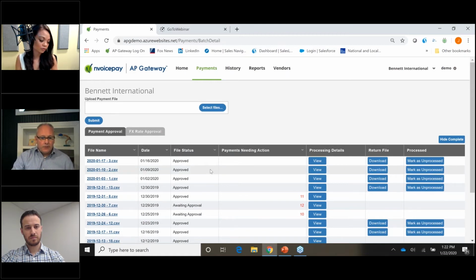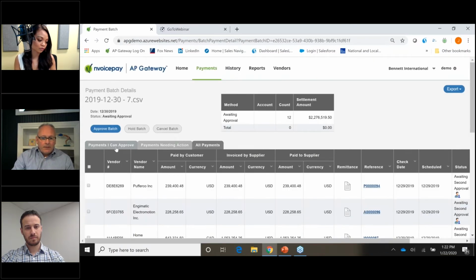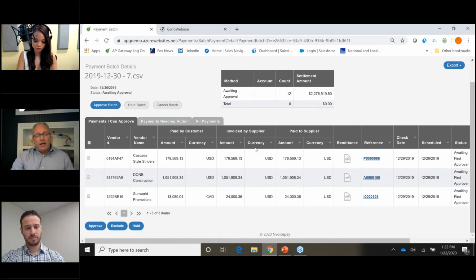And what this is showing are batches of payments that have come through from Datacor. And in some cases, it's showing that some of these batches have been approved and some are actually still waiting for approval. So if I wanted to see the ones that are still waiting approval, all I have to do is just come in and click the little view icon here. And it's going to take me to the payments that I have access to that I need to review and approve.